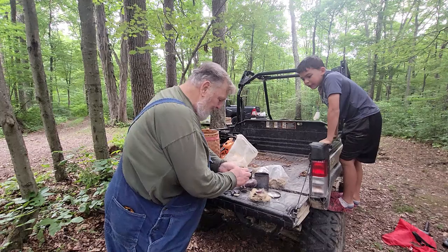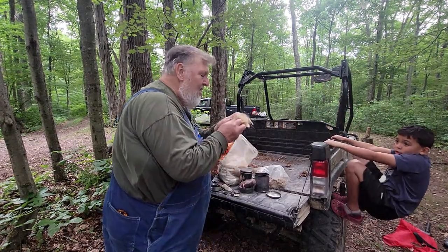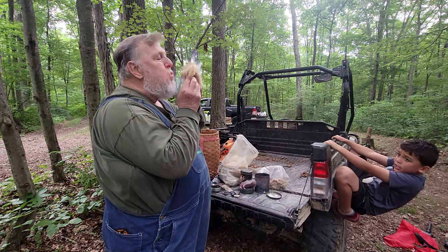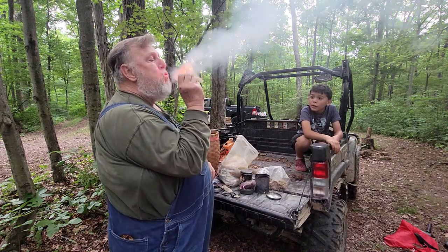Learned flint and steel. Look at that. First time. Yeah, that's different charcoal. That's better. It's good. There you go. Little Leland learned ferro rod and striker. And it was just all around a good day.